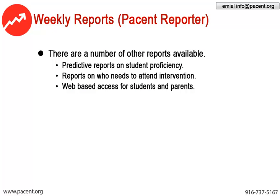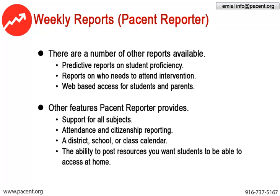Pacent Reporter is the web-based learning management system we use to manage our program. Pacent Reporter has a number of other reports not shown in this demonstration, including predictive reports on student proficiency, reports on who needs to attend intervention, and web-based access for students and parents. Other features Pacent Reporter provides: support for all subjects, attendance and citizenship reporting, district, school or class calendar, the ability to post resources you want students to be able to access at home.